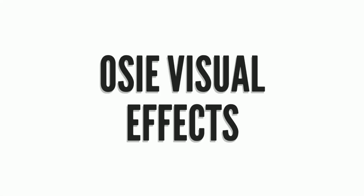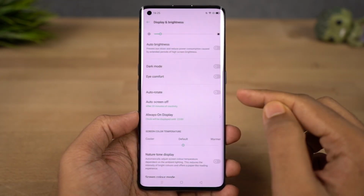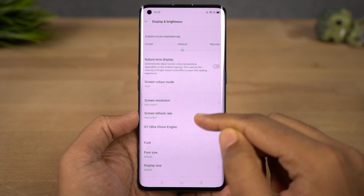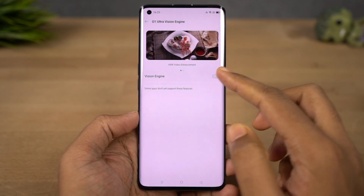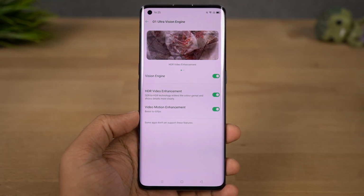Next we have OSIE visual effect. This feature slightly improves the picture quality of the display by making content from apps like TikTok, VMeet and more look more pleasing. It does work, but right now only a few applications support it and it does drain your battery.